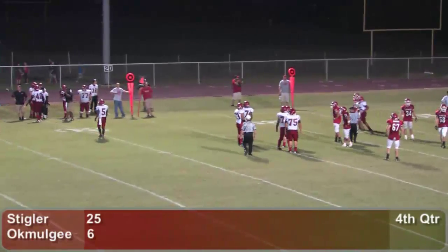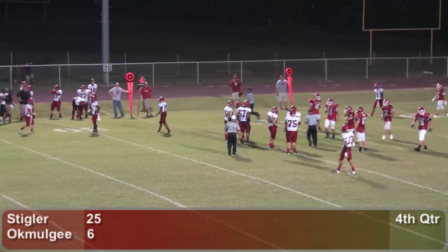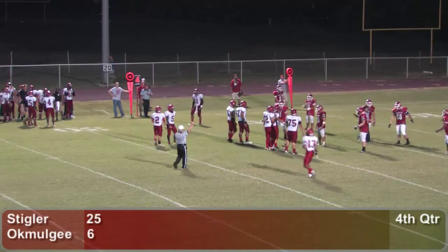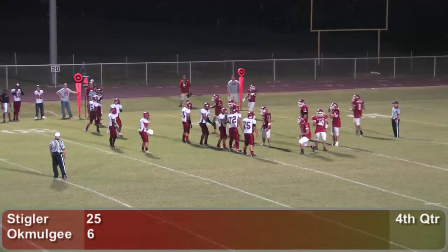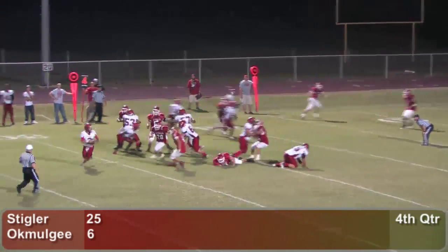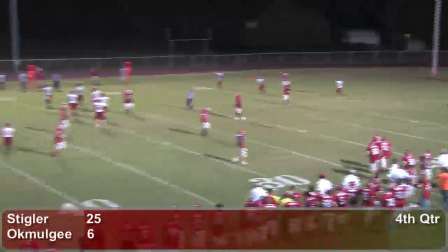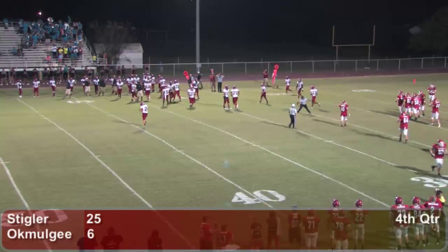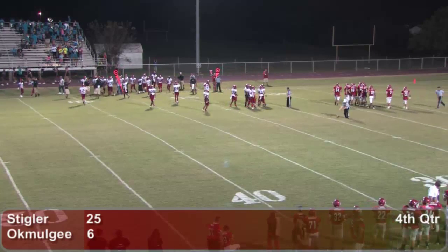Travion James was the intended receiver, overthrown and incomplete. Fourth down. Mitchell on the pressure to the quarterback, and the ball is incomplete. So the Panthers will take over. 4:22 left in the ball game, leading the Bulldogs 25-6.